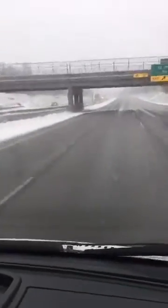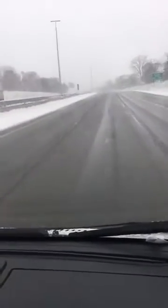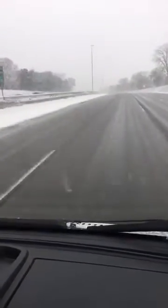And now I want you to see, of course, they are on the on-ramp. We are on the freeway, but they are taking it nice and easy, nice and slow, and that is really the only way to go when you are driving. The good news is, we're not seeing any issues right now, but we have throughout the morning seen a number of spin outs. Cars spinning out on M59, cars spinning out on 75. We heard reports of that as well.